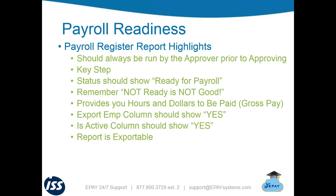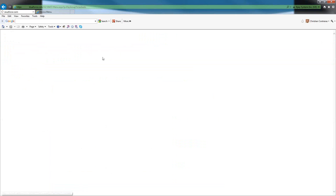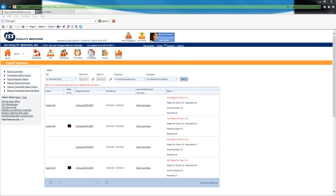So real quick, one more time back to Blueforce. To get to this report, I'm going to go back to the same payroll screen where I started, which is that payroll summary window. And this is one of the reports that's kind of hidden between other links. It's on the left-hand side of your window here, in the left-hand column, and it's called Payroll Register Report. Now, underneath there, you have some manual timesheet entry information that's available for you as well, which I'll be talking about in tomorrow's session. Very similar to the screen you see here, and information will be coming out, but nevertheless, that's for tomorrow's webinar.